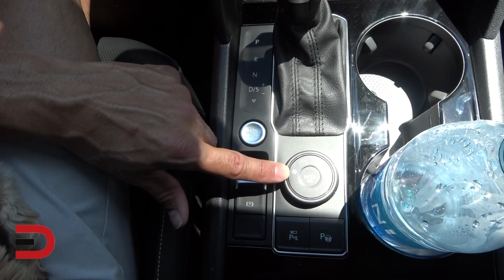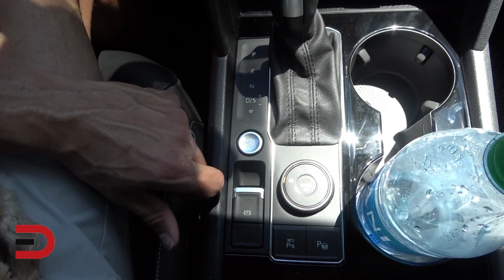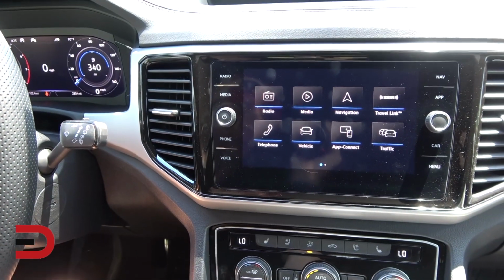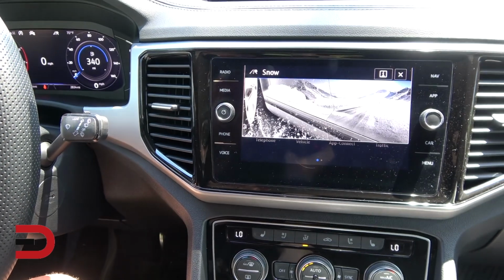Down below here, you'll see this dial. This is for all the different drive modes the Cross Sport has to offer. I'm gonna turn the dial. It'll all show up here in the information display, which is an 8-inch touchscreen. So I'm going to turn it to the left, and that's going to bring us to snow mode.